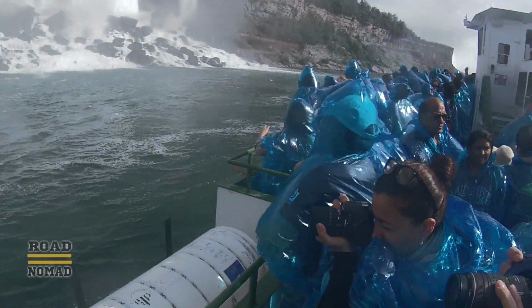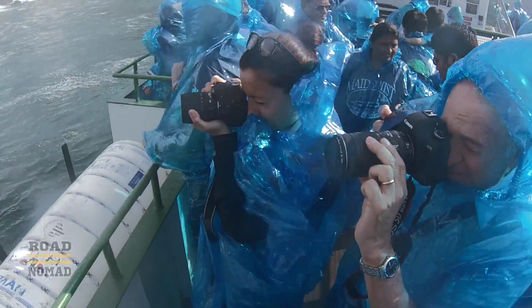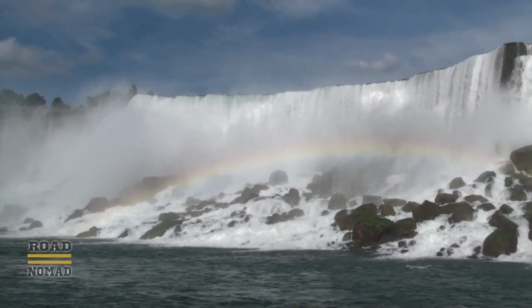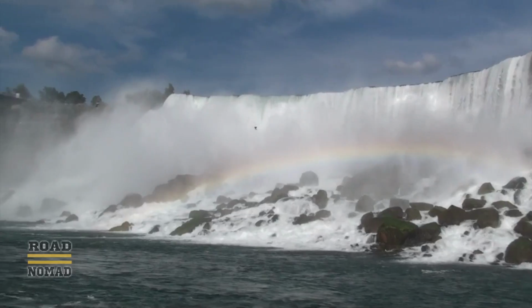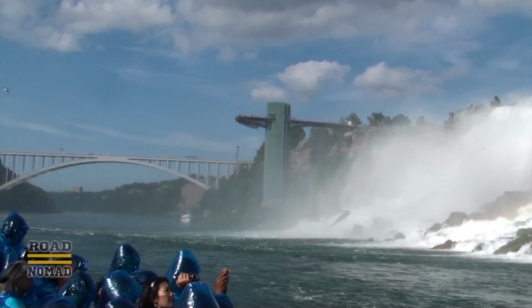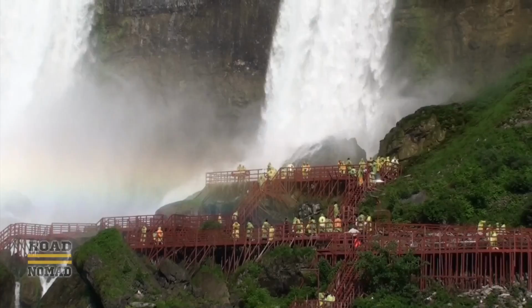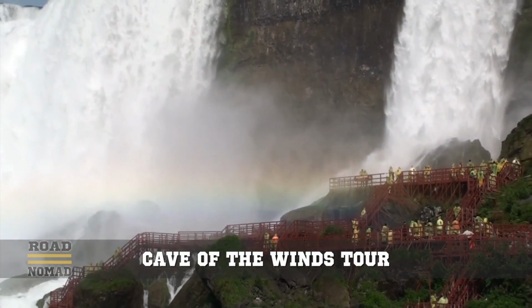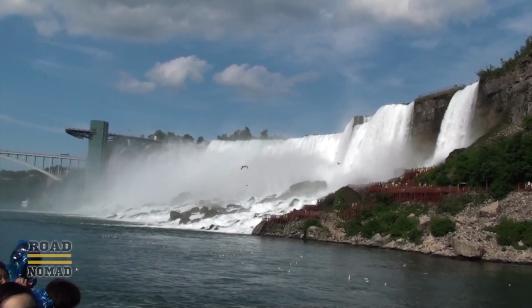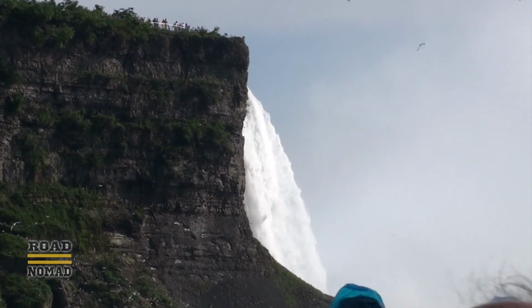I really feel sorry for those cameras. They are going to get ruined. The American Falls and the Rainbow Bridge behind. They have this ride on the American side where you can walk behind the falls. Next time I come, I really want to do that.